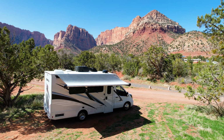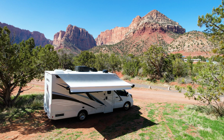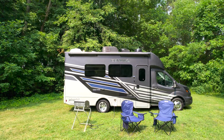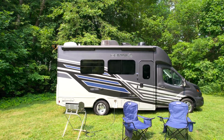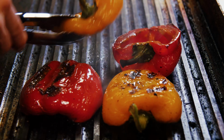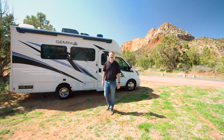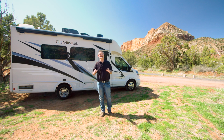On all Gemini floor plans, you get a power awning with LED lights to block out that hot desert sun. And under the little compartment here is a propane connection, so you can quickly connect a griddle or a grill for some outdoor barbecue. And that is the 2024 Gemini all-wheel drive 23TE. It can take you anywhere.